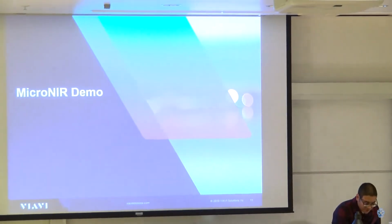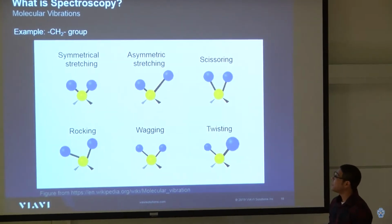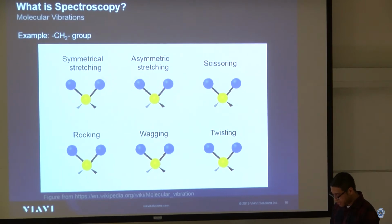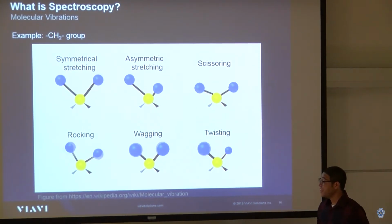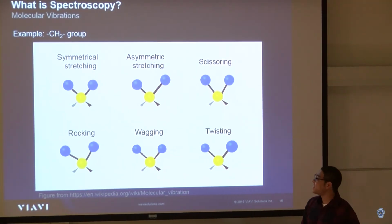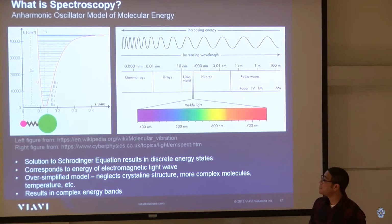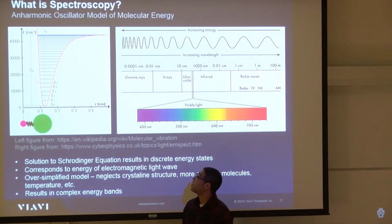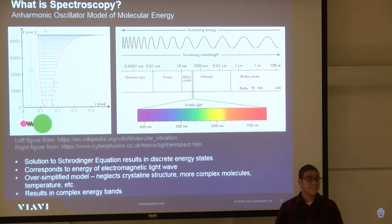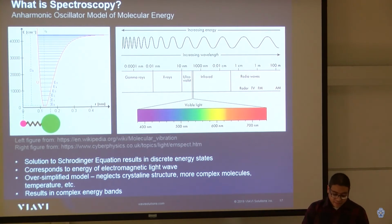Okay, so now the question is, how does all of this work? Well, there are molecular vibrations, which are ways that molecules can absorb energy. And this shows a 3-atom molecule and all the different ways that it could store its energy. If you use the simple harmonic or anharmonic oscillator approximation of what a molecule looks like, Schrodinger's equation will result in discrete energy states like we see here.